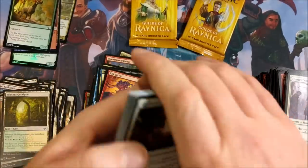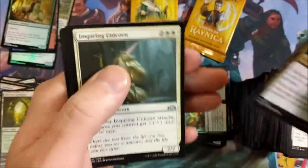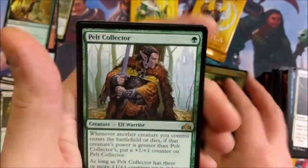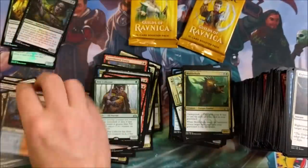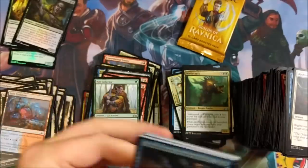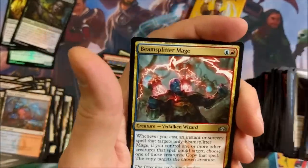Can I open a pack? Sometimes I get a little slower as I open these packs, man. It's weird. Unicorn Riot Pelt Collector. That's slick. I got to focus. Sorry, guys. And we got the Mood Mark Painter. Wow. What a great opening. I have zero complaints. We haven't even gotten to the good stuff yet, man.